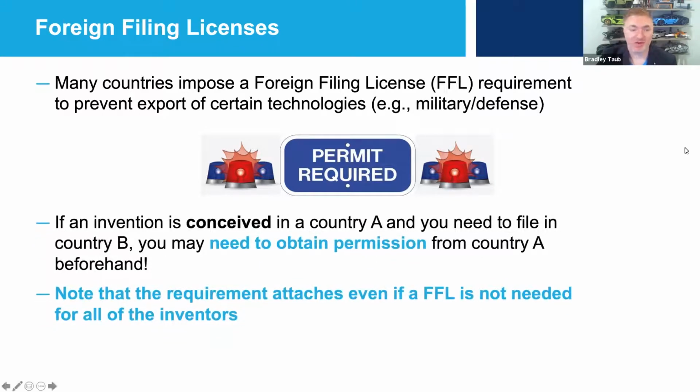So basically, if you have an invention that's conceived in one country, but you want to file it in another country first, most of the time you're going to have to go to the country where it was conceived, and get permission in the form of a foreign filing license. And if you do that, then you will be able to file in that other country first.